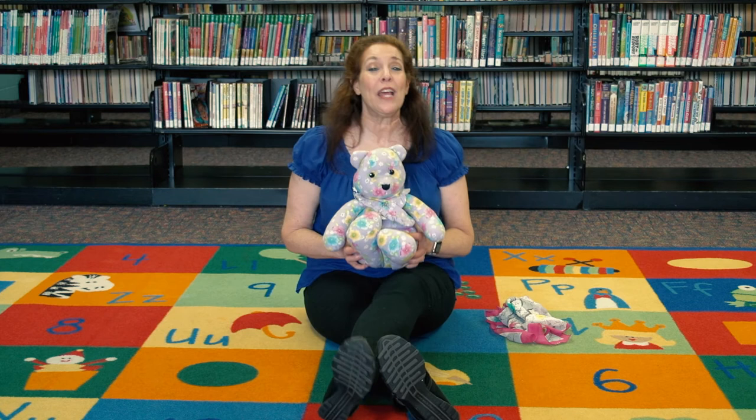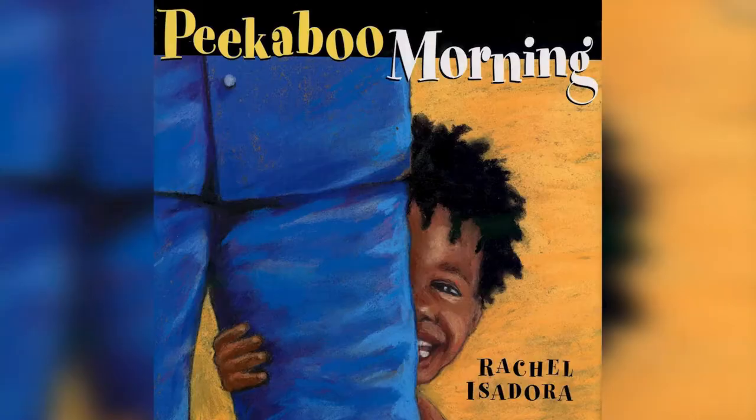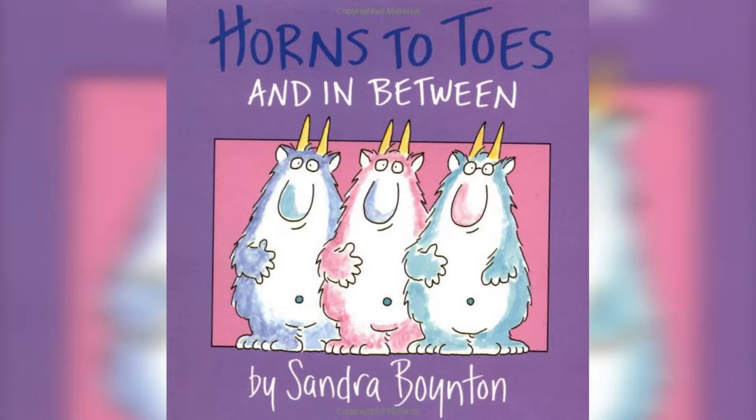All right, so now I have some book recommends for you because this is usually where we would do a book. The first one is called Peekaboo Morning, and it's by Rachel Isadora. She has a whole pile of wonderful books for babies. Peekaboo Morning, Peekaboo Bedtime, In the Beginning, Oh, Babies, Friends, tons of them, just tons of them. So they're great books. Horns to Toes by Sandra Boynton.